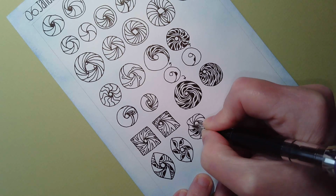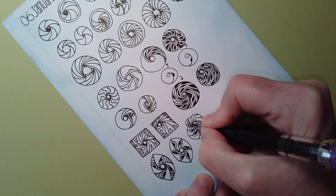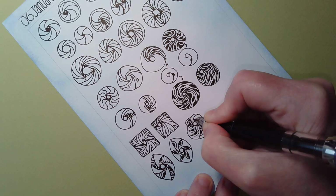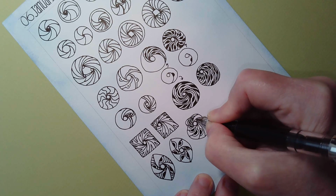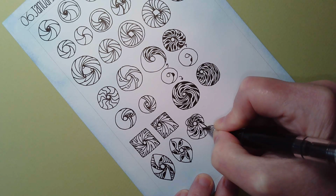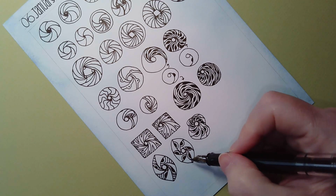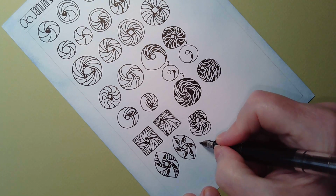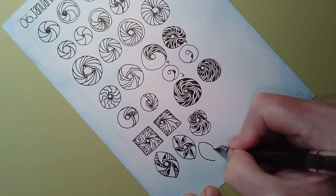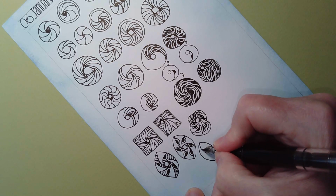So again, that adds some interest. Movements. Actually, that's quite fun. And just bring it back there. So there we are. So that's got a different feel to this one. If I draw this one beside it, compare and contrast, it's the easiest thing to do.